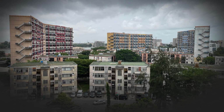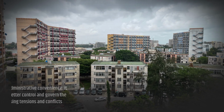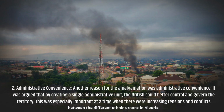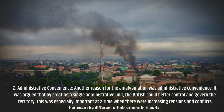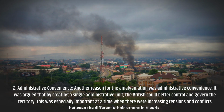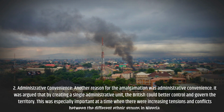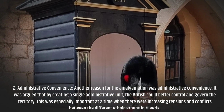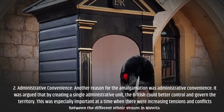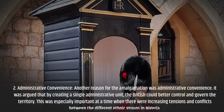2. Administrative convenience. Another reason for the amalgamation was administrative convenience. It was argued that by creating a single administrative unit, the British would better control and govern the territory. This was especially important at a time when there were increasing tensions and conflicts between the different ethnic groups in Nigeria.